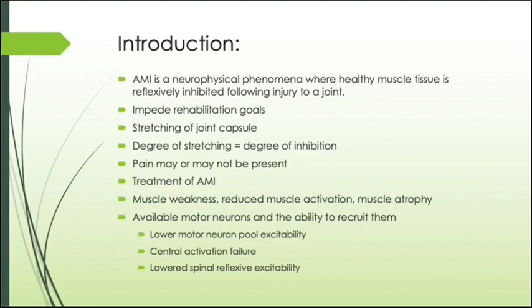During the acute phase of healing, cryotherapy, TENS and NMES are all modalities that can help reverse inhibition, or disinhibit. Then during the subacute phases of healing, we can use things like eccentric exercises and vibration therapy to aid in reversing inhibition. AMI is a neurophysical phenomenon in which healthy muscle tissue becomes reflexively inhibited following an injury to the joint. It can occur as a result of injury in any joint and can significantly impede the recovery of muscle function and ultimately rehabilitation of our patients.